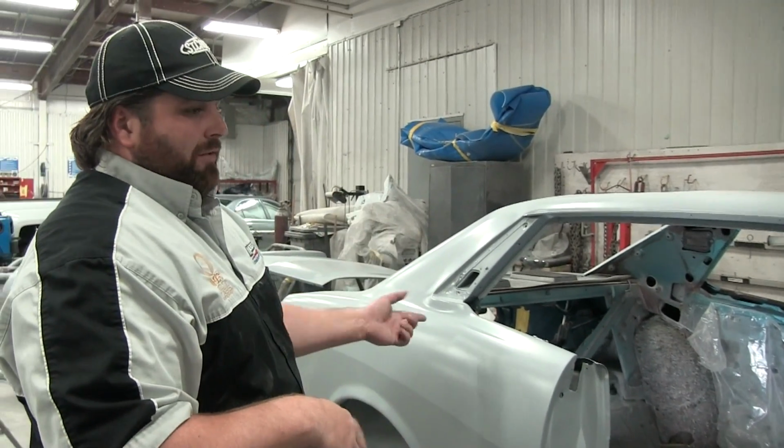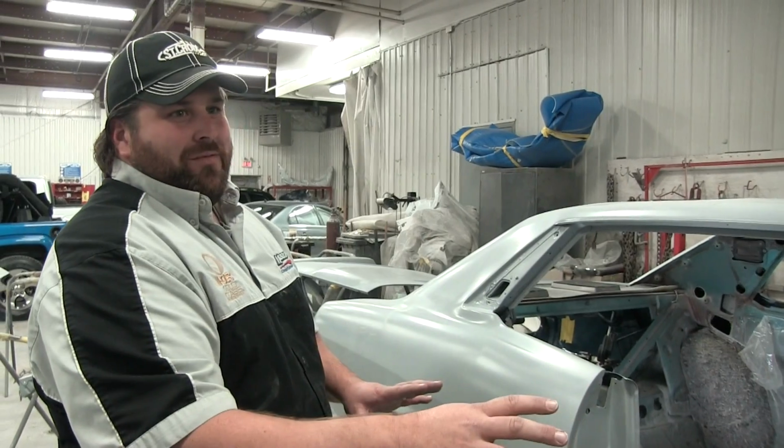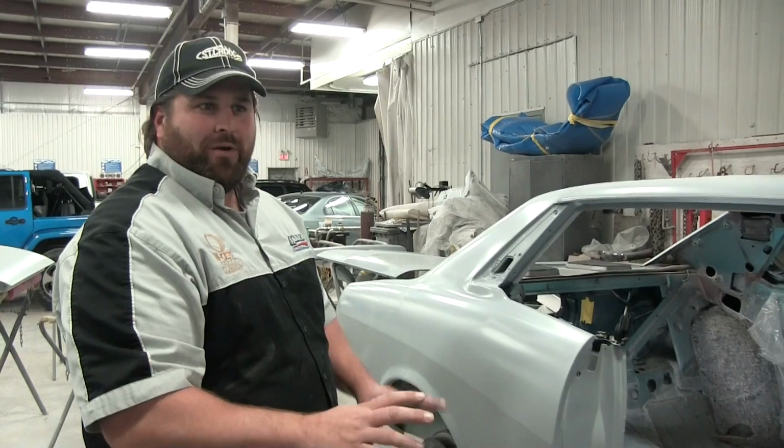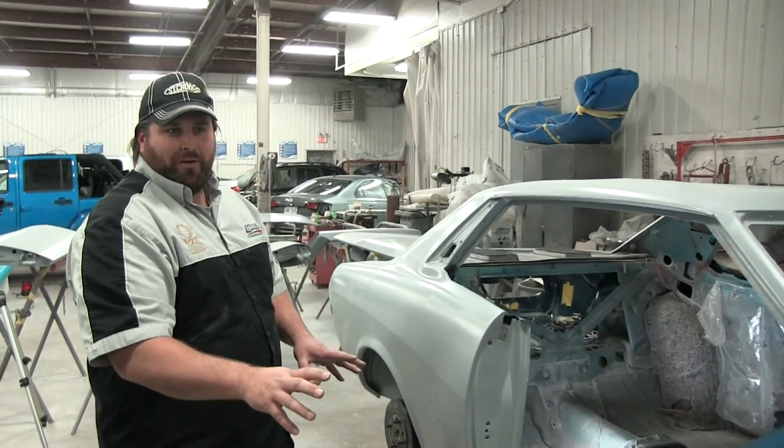The other advantage of it is if we scratch something, we haven't got to the painting stage. We can sand the primer, dust a bit of primer on it. Yeah, we fix our boo-boos as we go.